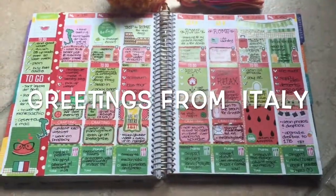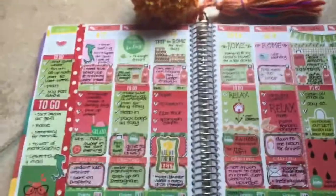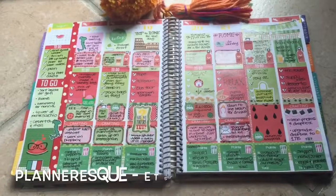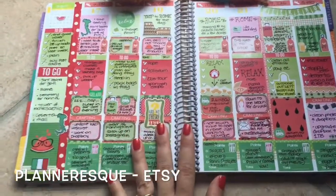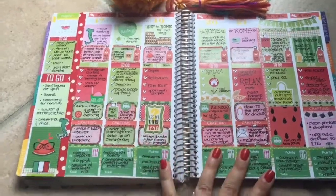Hi guys, today I wanted to share with you my last week in my Erin Condren. This is my second week in Italy, and the theme that I used for last week was planner-esque watermelon theme, and it was super, super cute. I am so glad that I bought this kit because I really, really loved it.